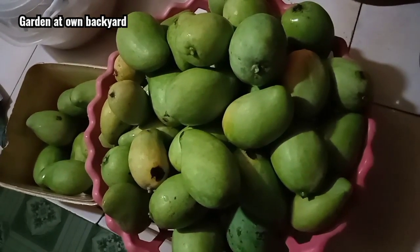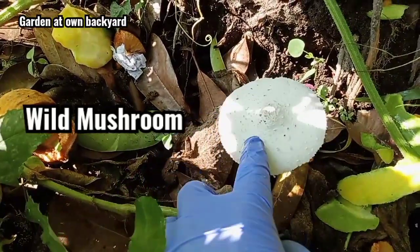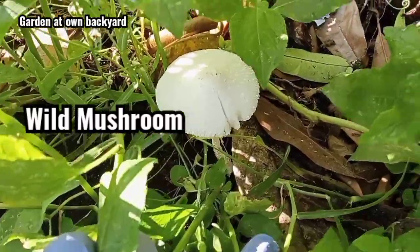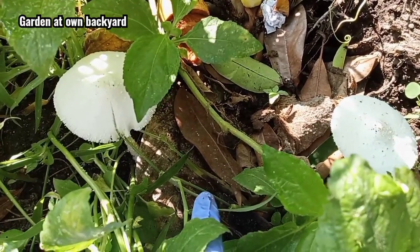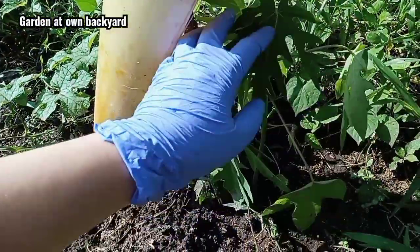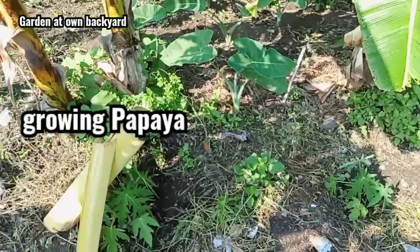I found this mushroom. Look. This is in our backyard. How do you call this, papaya growing. This is our little garden.